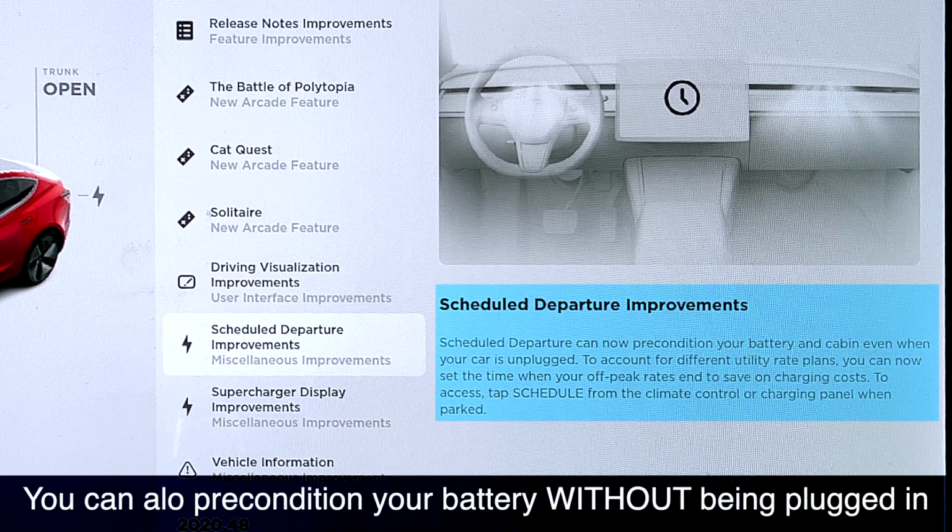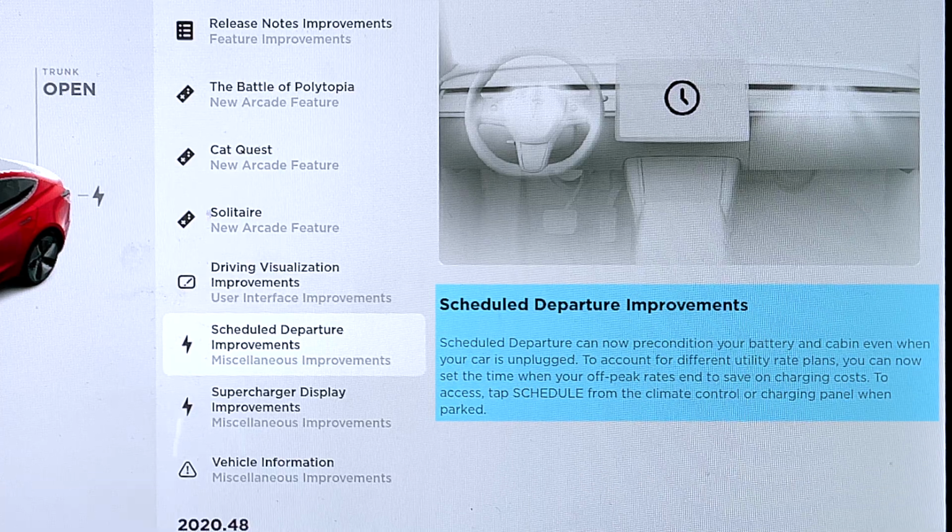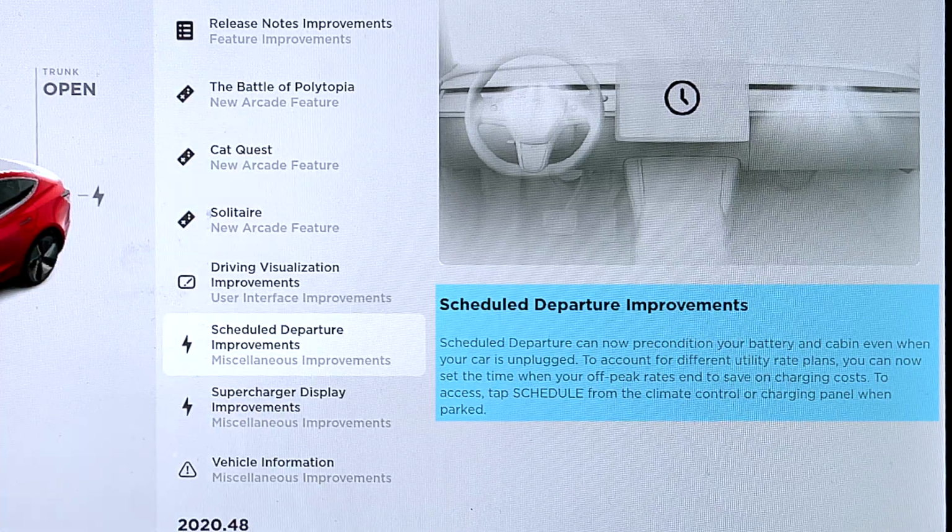Departure improvements. Many different utilities offer us rate plans where you can get reduced charging in off-peak hours. Well, if that's the case with you, you can set the time when those peak hours expire, and you can stop the car from charging after the rate goes up. So that's pretty cool there.